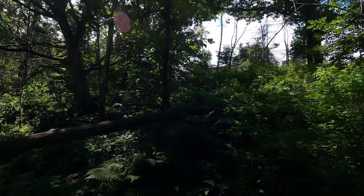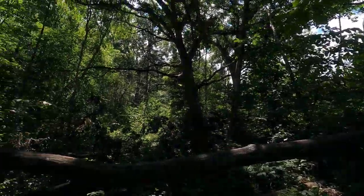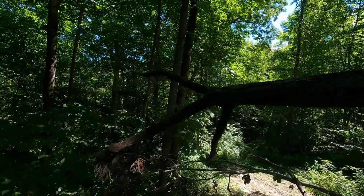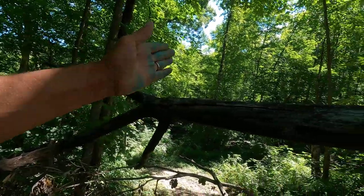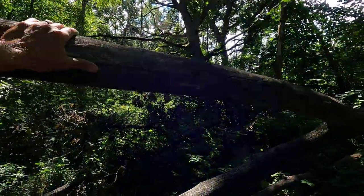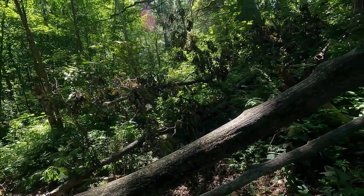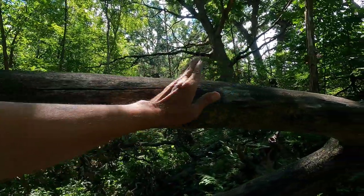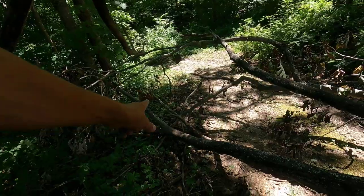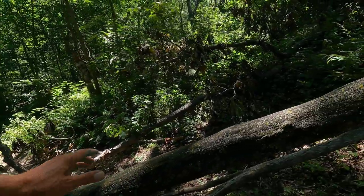Okay, so it's a pretty good sized tree. I think what I'll do is just start dicing it down here, get some saw logs. I don't know how rotten this is. I don't think it's too rotten, but it looks like I can get this entire branch off. And then if I cut this one, I might be able to get that one as well with it being in the air like that.